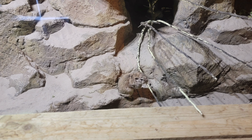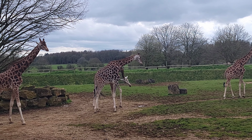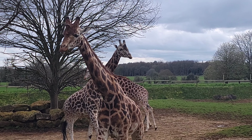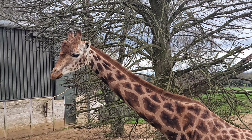Pancake tortoise, hard to see it in the crack in the rock, but some spectacular views of the giraffes. And being a cool day, all the animals were still active. I probably took more video than I needed to of the giraffes, but when they're walking right over to me and those ones in the background were fighting, how can you not? Just spectacular.